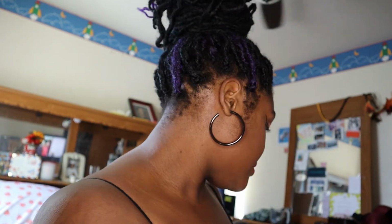Do one more layer. And we're just gonna clean it up because I tend to get my lipstick everywhere. And boom. Very, very pretty. If you're like my complexion, you can find a color like this. Highly recommend.